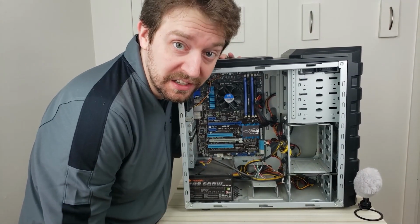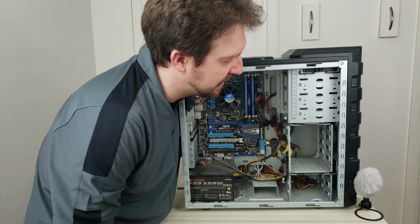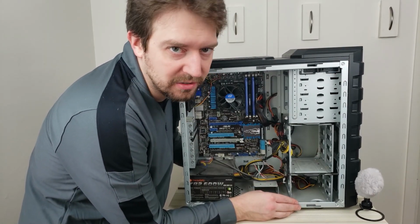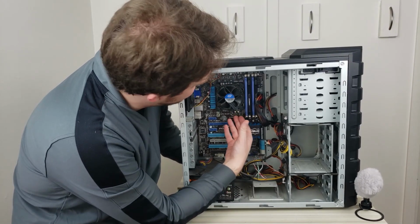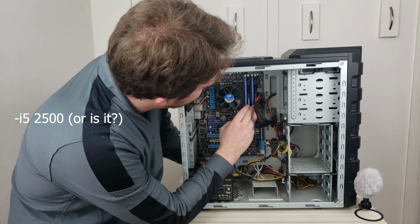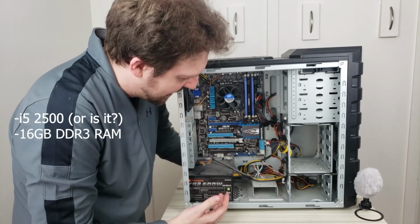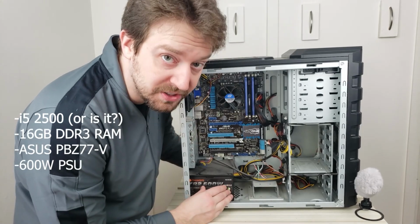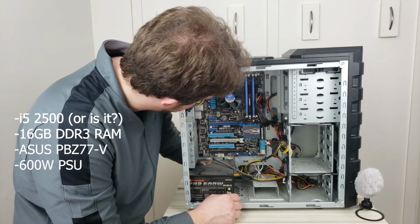So now that we've cleaned a decade of somebody else's dead skin cells and pet fur and also scared the absolute out of my cat, we can see what exactly we got for the 150 Canadian dollars or just over 100 US dollars that we spent. We got our i5 2500 with the stock cooler. We have 16 gigabytes of all Kingston DDR3 RAM, halfway decent motherboard. We've got a 600 watt power supply from Thermaltake, so at least it's a brand I recognize. No storage, of course. And that's about it.